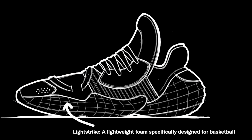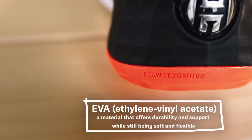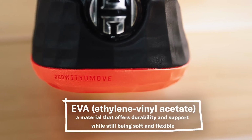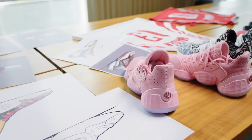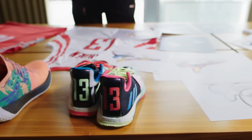It starts with light strike foam. James always says he wants to lead with innovation, and light strike foam is our newest innovation within the brand. The unique thing about light strike foam is it's roughly over 40% lighter than any traditional EVA, but it still gives you the right responsiveness and cushioning of some of the top EVAs in the industry. We've been working on the foam for over 5 years. Volume 4 is actually the lightest Harden to date due to light strike.